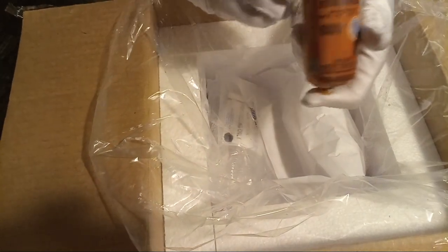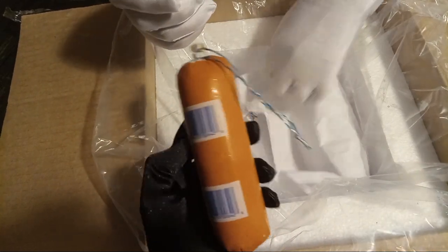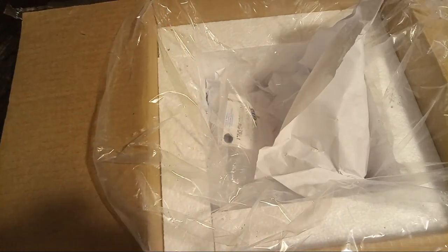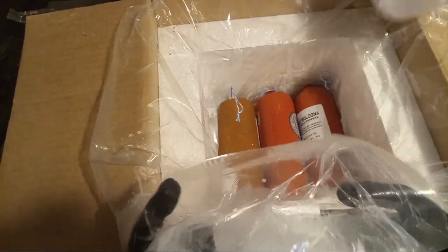This here is Metwurst. It's a spread. It's kind of creamy-like. Very delicious. And this is packaging. Sausage shape that was ice at some point, but now it's melted. So we need to hurry up and get this stuff in the refrigerator. There's another one. I like how they make them sausage shape.